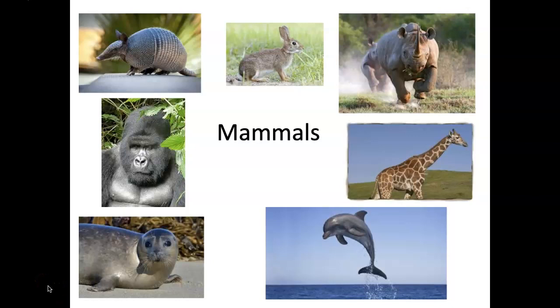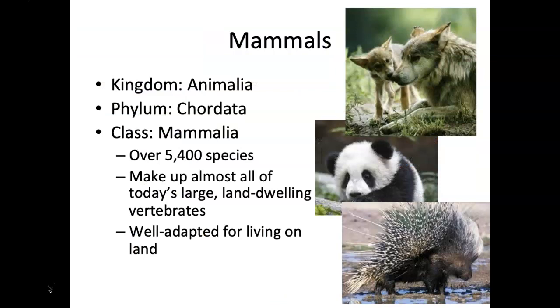Okay, so our last section of notes is going to cover mammals. Mammals are part of kingdom Mammalia. They're part of phylum Chordata because, once again, they have backbones, and their class is going to be Mammalia. In class Mammalia, there's over 5,400 different species, and they make up today's largest land-dwelling vertebrates. And what we know about mammals is they're well adapted for living in the various environments on land.